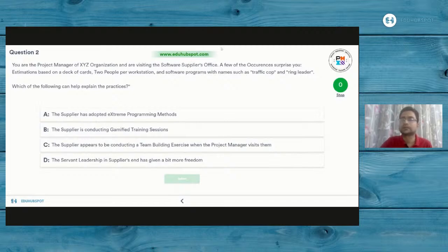Okay. So what does this question talk about? You are the project manager of XYZ organization and are visiting the software supplier's office. A few of the occurrences surprise you. Now there are some occurrences which instantly surprise you. What are those occurrences? Estimations are based on deck of cards. Yes, so we have had some kind of planning poker or cards technique to estimate the user stories at our end.